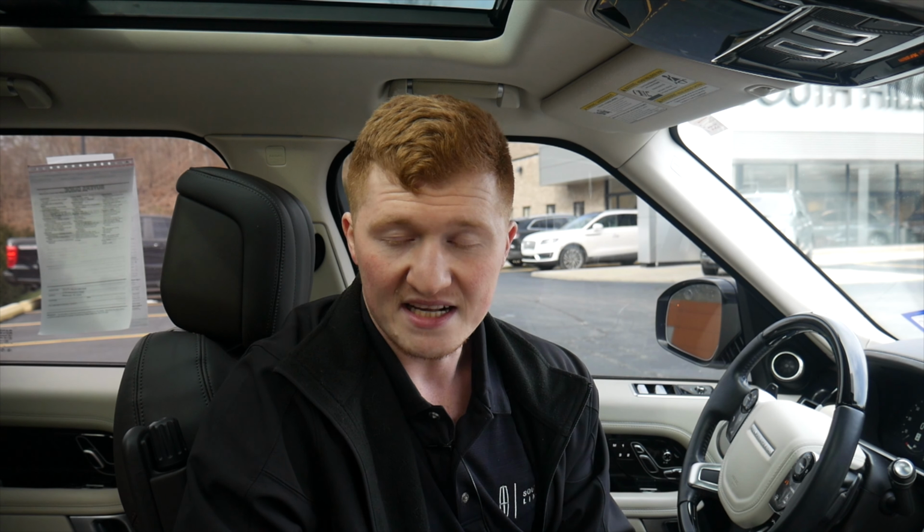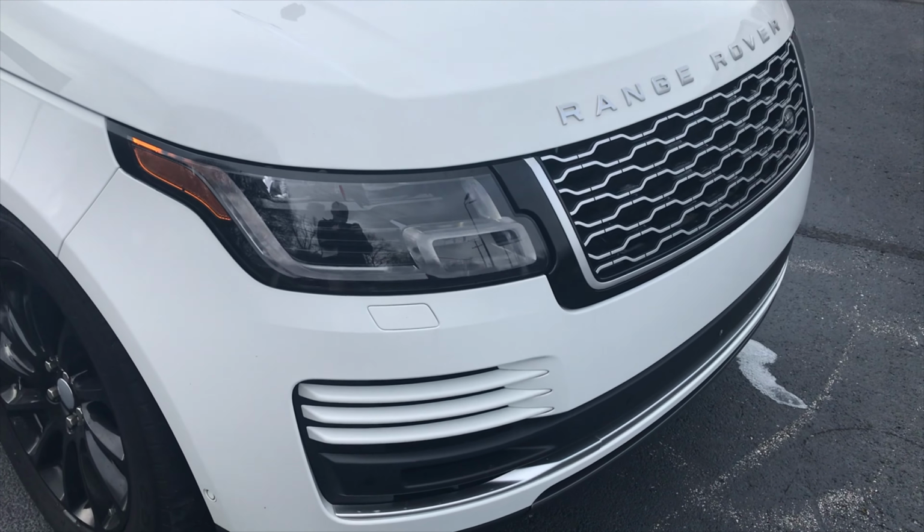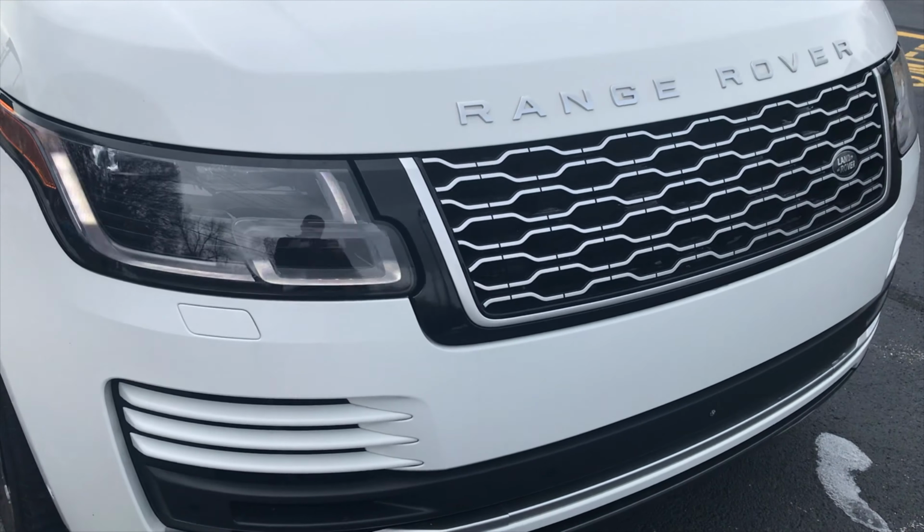This one is a one-owner vehicle. It's locally owned. It was never smoked in. It's in incredible condition. You would not be able to tell the difference between this and a 2021. And again, we take in really, really rare finds. Here's an example of how rare this find is.